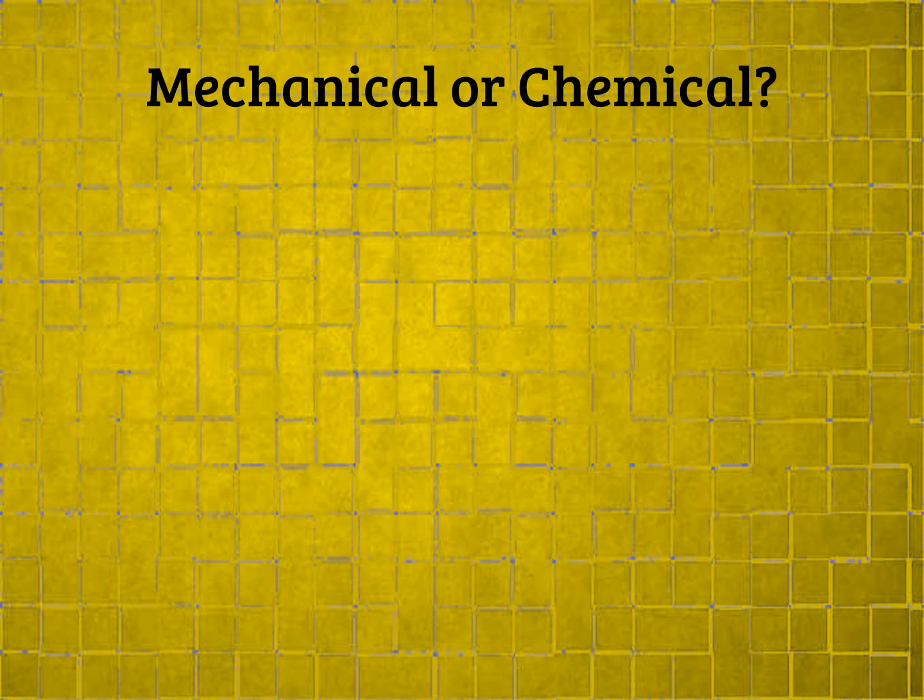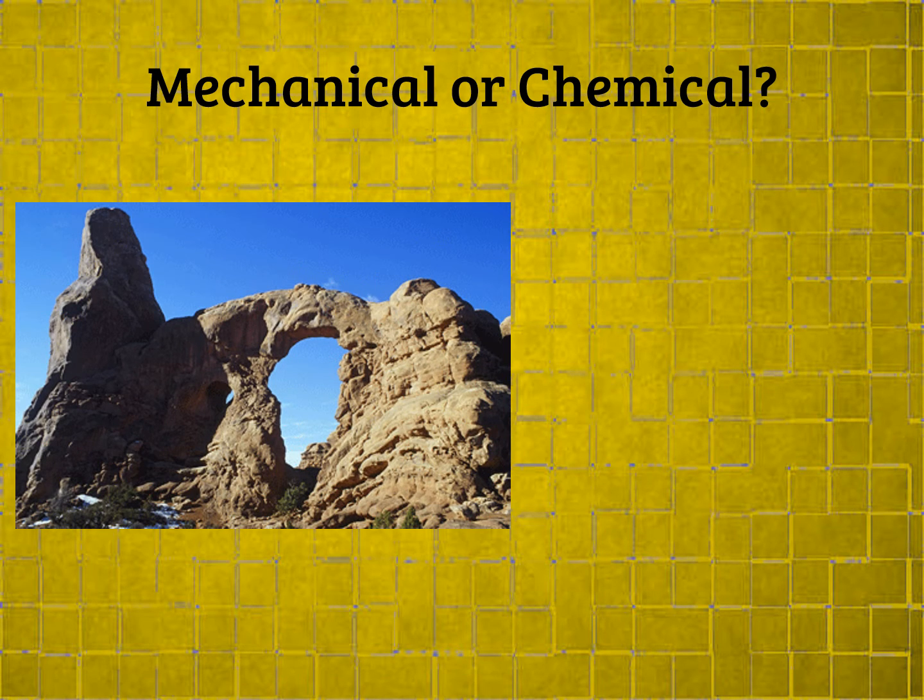Let's look at some examples. Mechanical or chemical? Well, I don't see a lot of rust that would tell me oxidation. What I do see is some holes and some smooth lines here on the top, which leads me to believe this is probably mechanical or physical. And I don't see any water around, so it's probably wind. Yes, this is wind mechanical.